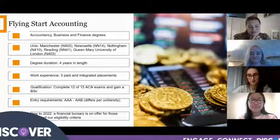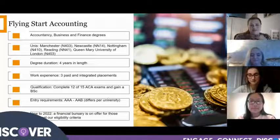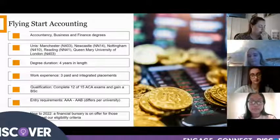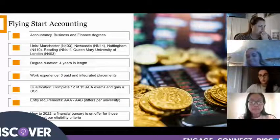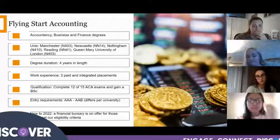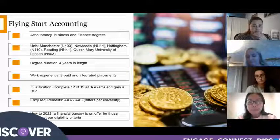So just to carry on, for the Flying Start Accounting, new to this year, we are offering a financial bursary. For those that meet certain eligibility criteria, which is related to your socio-economic background, like what schools, your family income, free school meals, we are offering a £10,000 bursary across the scheme to help you with that.